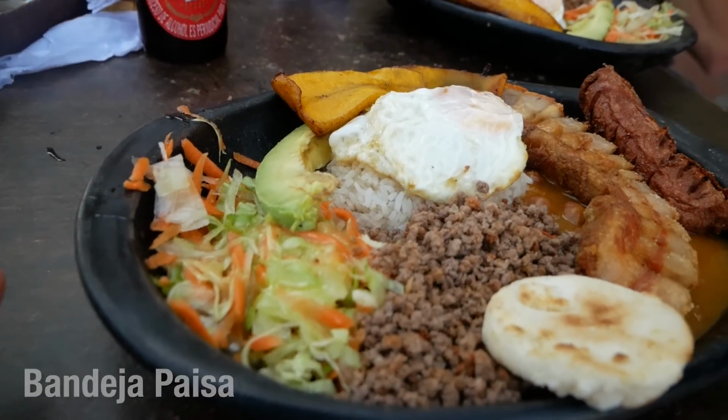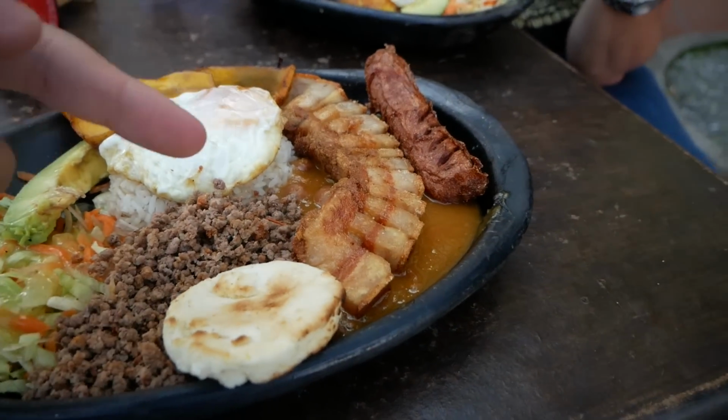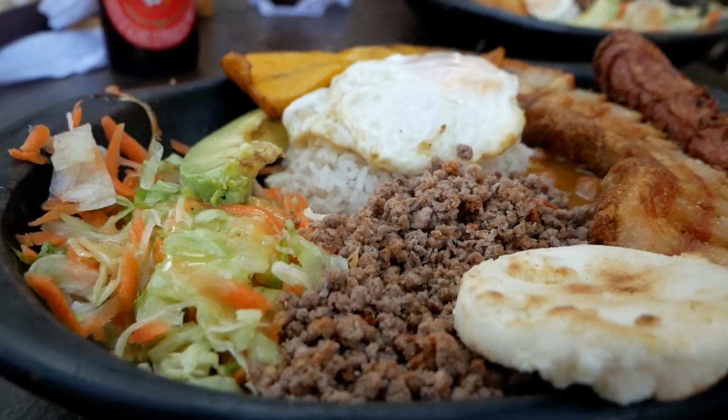This is a traditional meal from Medellín. There's guacamole, there's some bacon, pig skin. It's a big meal here. They made it so big so that the farmers working in the fields didn't have to stop for breaks. And well, we wanted to try some local food from this area.